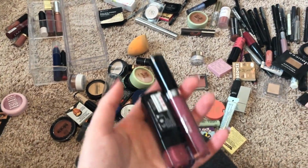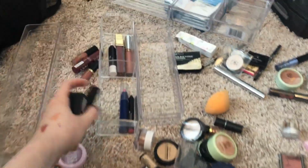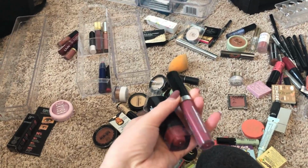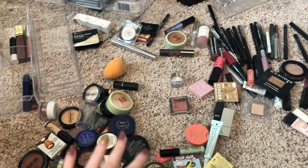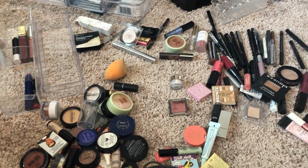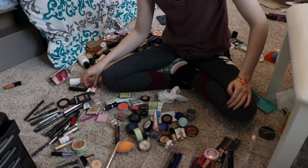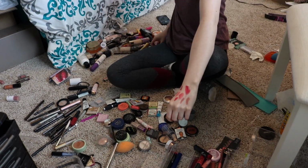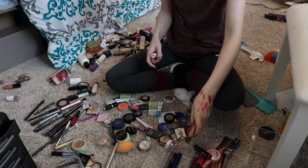Decided I'm going to go through all of my lip products, decide what I want to keep, and then I will go through and organize it because I don't know how I want to organize it yet. If I want to do it by color or if it's a liquid lipstick or I don't know. So first we're just going to go through it all and see what I want to keep and get rid of. So yeah, I'm surrounded by makeup right now. Ooh, that's pretty.